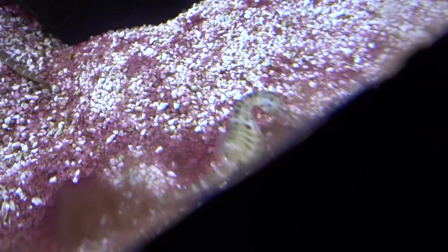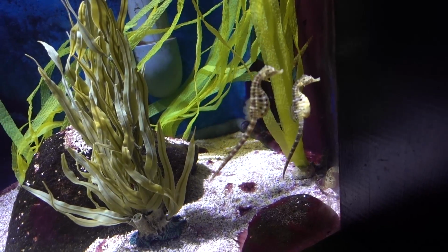Oh, is this one sleeping? They swim so fast, I just love them.